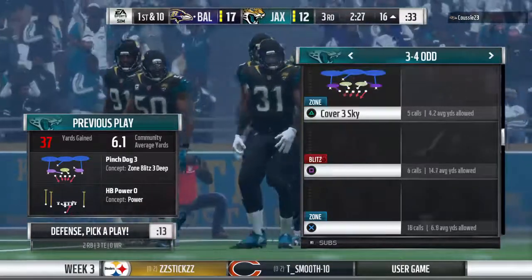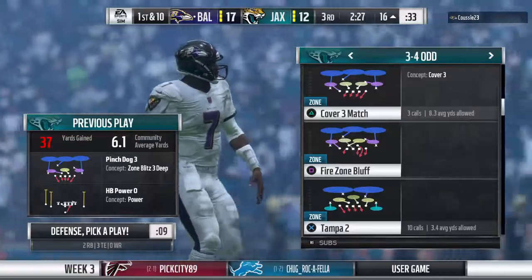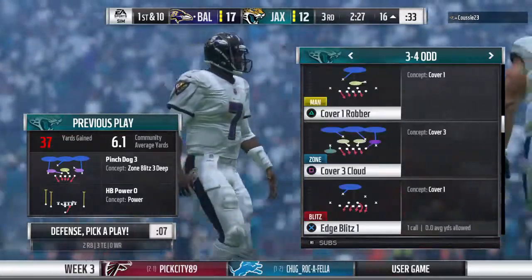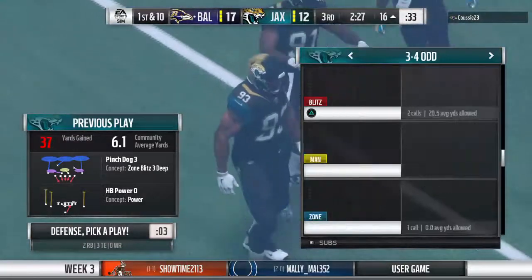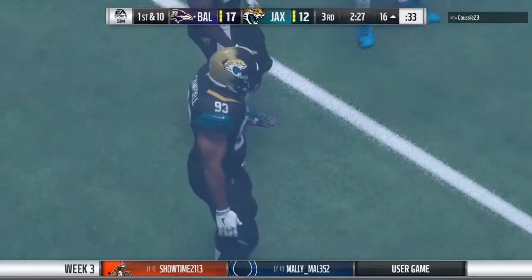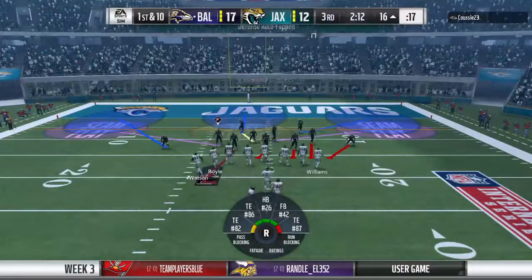Yeah, I think that any defense would say, look, we can't let him get to the second level, because sometimes he'll break off the big run on his own, but oftentimes you get additional blocking at the second level, which gets you deeper into the secondary. So after that big gain, let's see what else the offense has up its sleeve.